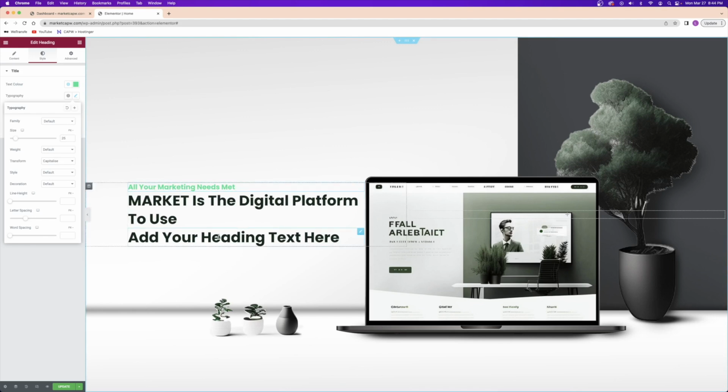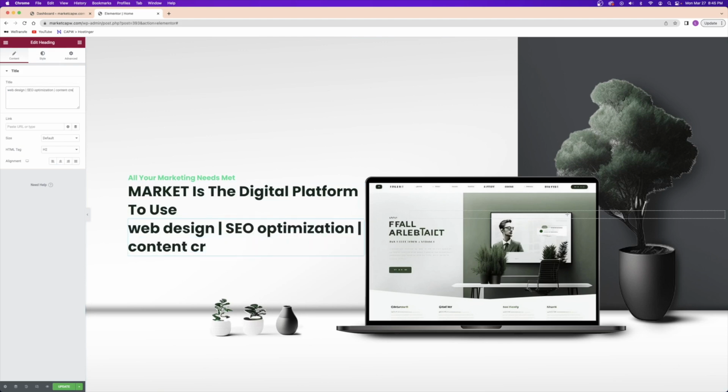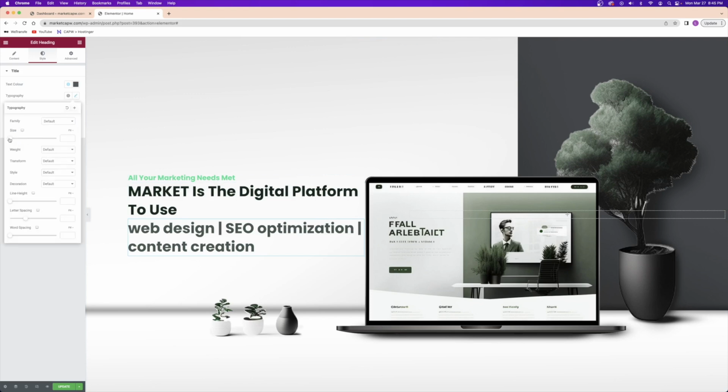All right, so let's do the same thing to this text right here. We're gonna click on it and we can type out whatever we want. All right, so we've got web design, SEO optimization, and content creation. So those are the three services that I'm pretending to provide as a digital marketing agency. And I'll get into different services and things like that later on in the video. Right now, we're just focusing on building our website. So over here on the Style tab, I'm gonna do the same thing. This time I'm actually gonna select the gray color that I selected for my website. So as you can see, it's kind of green, black, and gray. We're gonna go to Typography and reduce the size.